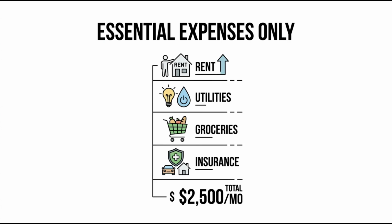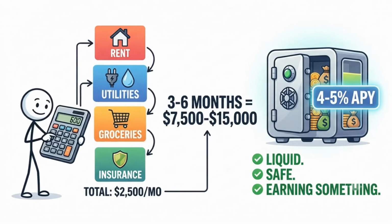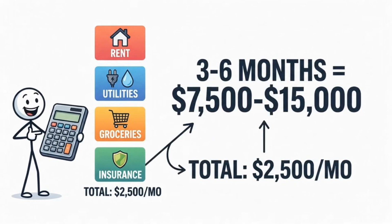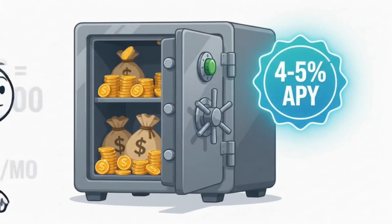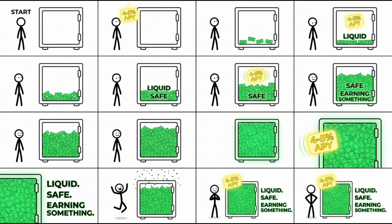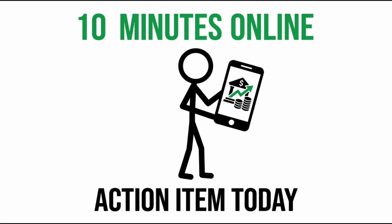Where does it go? A high-yield savings account. Not a checking account where it's too easy to spend. Not invested in stocks. This money needs to be there instantly, without market risk, when you need it. Currently, high-yield savings accounts pay around 4 to 5%, which is actually a solid return for money that needs to stay liquid. Action item. Open a high-yield savings account today if you do not have one. Takes about 10 minutes online, and set up automatic transfers until you hit your 3 to 6 month target.